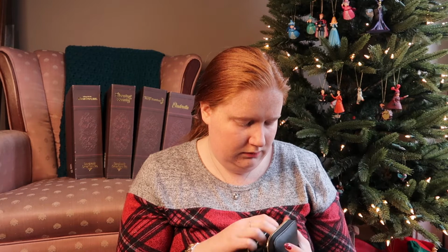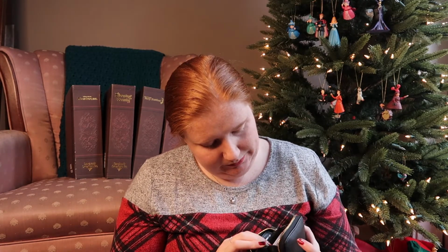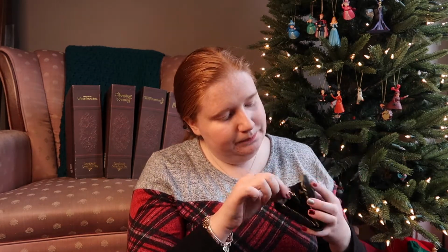cash, debit card, my Iron Mountain Hot Springs pass, a gift card that I probably should use, a couple business cards of a couple other people, coin pouch in the middle. Yeah, that's my wallet. Just black, very simplistic.